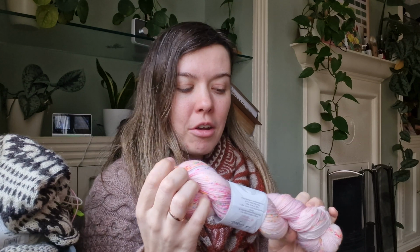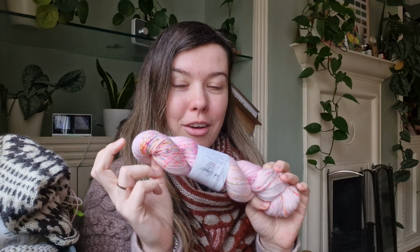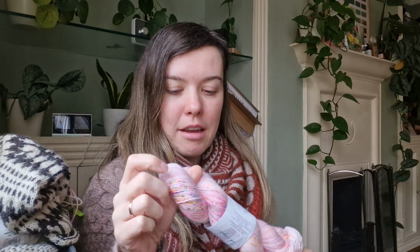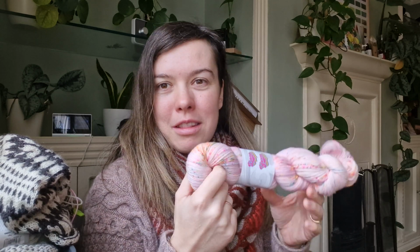But it's just so fun. I mean, this is the sort of thing. Do I need more speckled pink yarn? Probably not. But I also love it. And I don't even know, do I want to make really long socks out of this? Not knee-high socks, but really long, sticking out of your boots kind of socks? Or do I want this to be a Musselburgh hat? Because it would be cute.